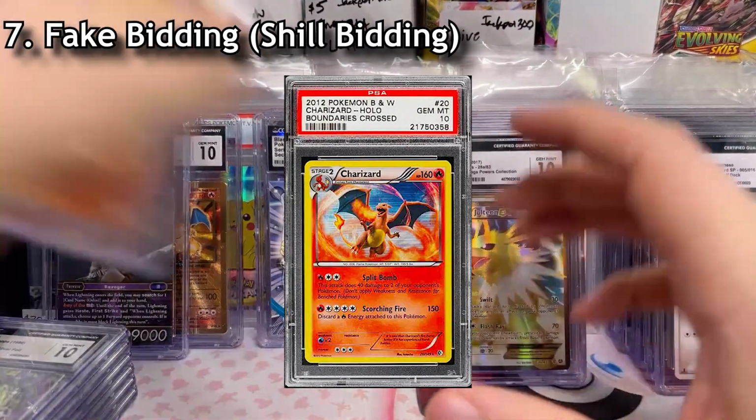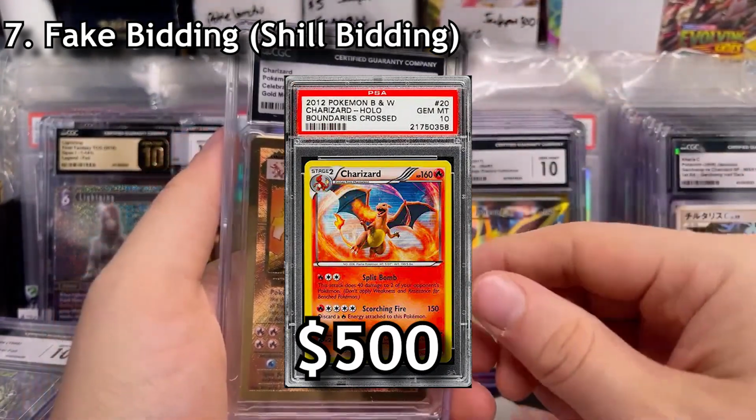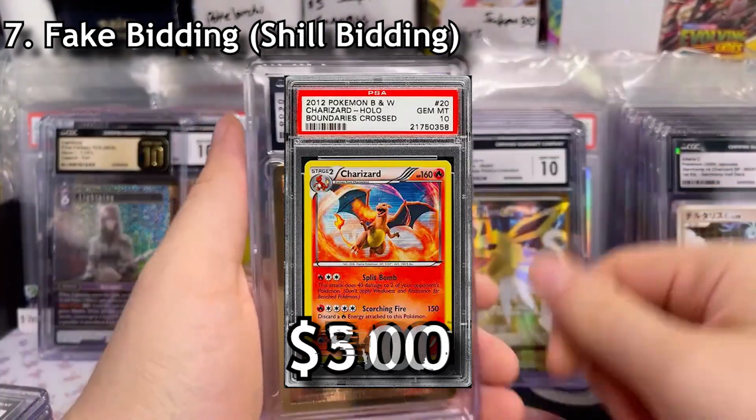So if I have a Charizard, I bought it for $500, then I tell my friend he and I are going to shill bid it up to $3,000.